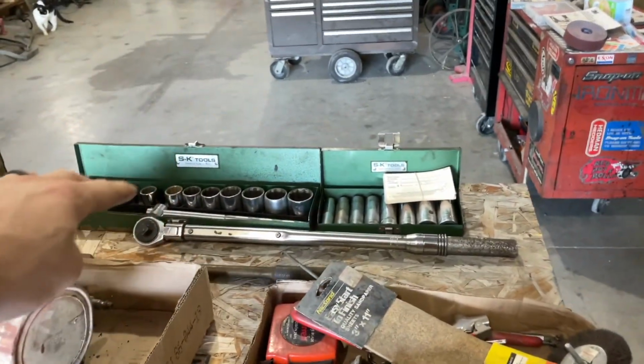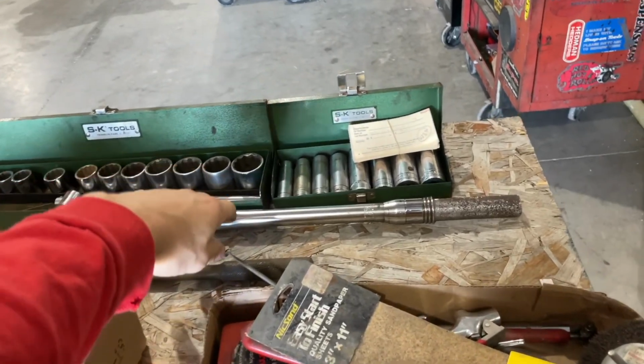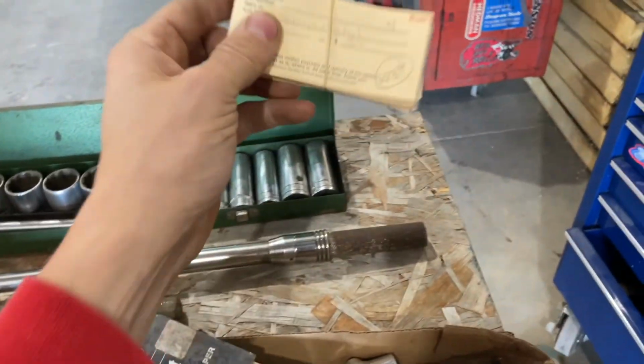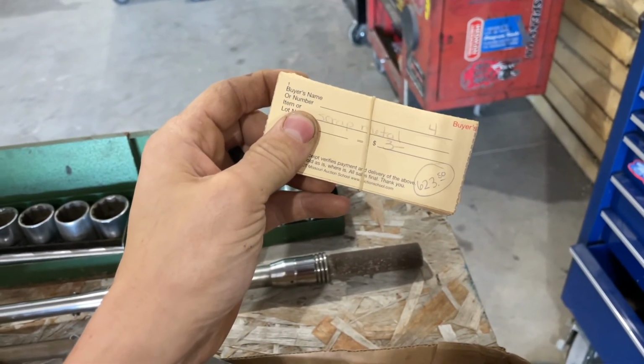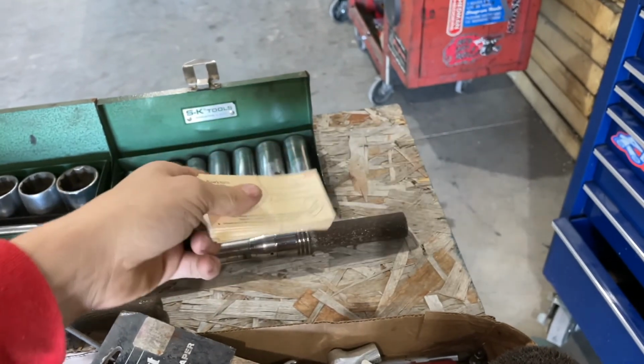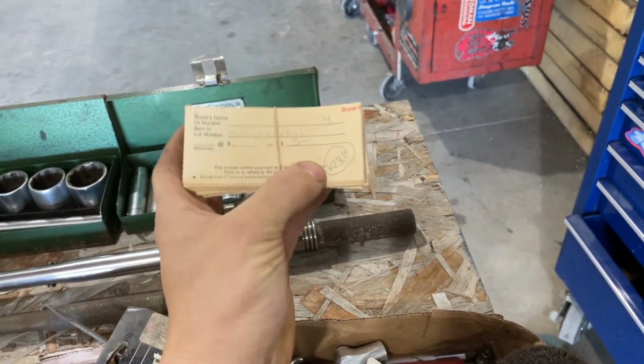Nice set of SK sockets, breaker bar. I paid $15 each for these. Oh, here's my ticket. So yeah, $623 total. I guess I paid $3 for the scrap metal, not $1. My total's on the back.